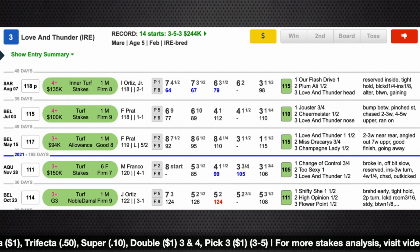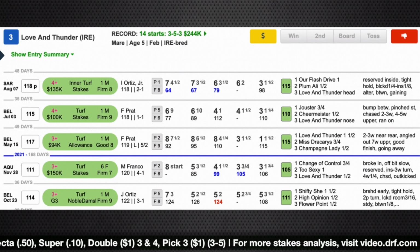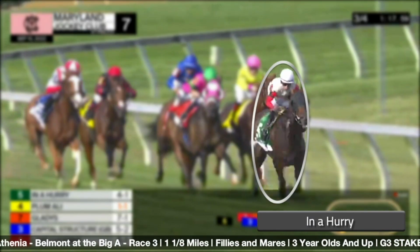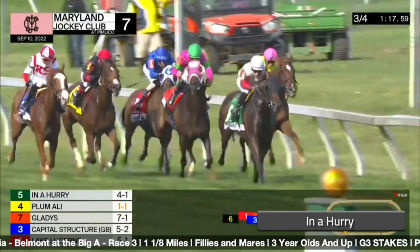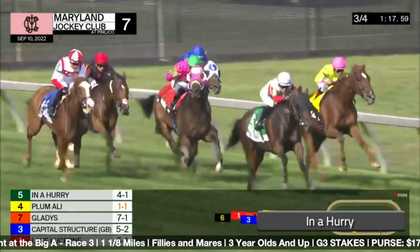The number 1 In a Hurry is a horse that could be forwardly placed in this spot. Let's take a look at her last race at Pimlico when she actually did go to the lead for the first time. And Craig, she got away with some pretty tepid fractions this day as she basically lulled them to sleep on the front end.